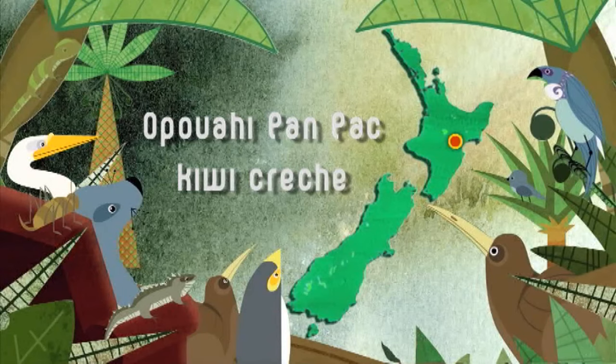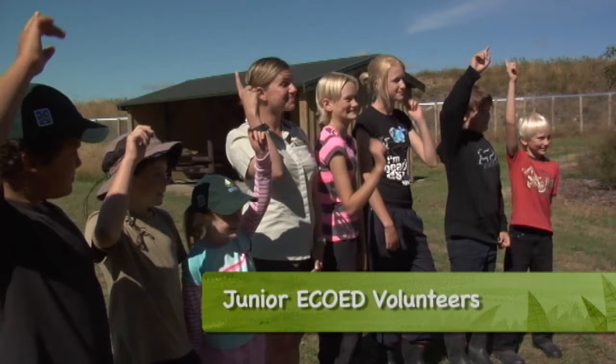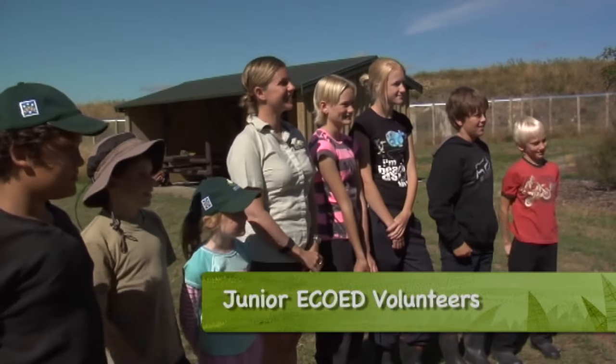At the Opouahi Pampak Kiwi Creche in the Hawke's Bay, an important part of saving the Kiwi is educating our youngsters. I'm about to join a group of kids on a Kiwi Care education tour. Okay, kids, welcome. Today we're going to go and look for a Kiwi. How many of you have seen Kiwis? Yes, well, you guys are very lucky. Okay, we're going to go and track it.